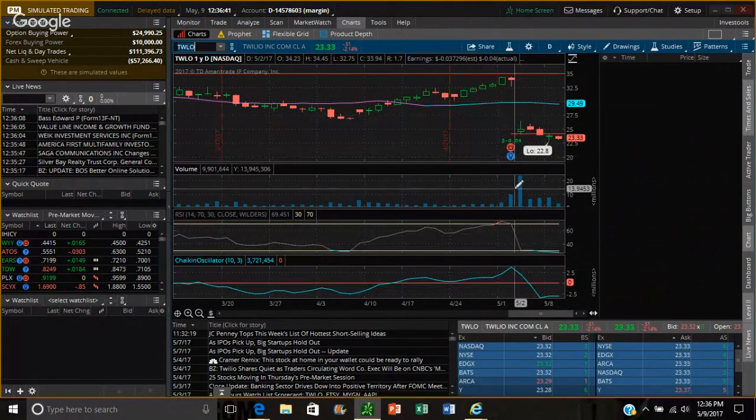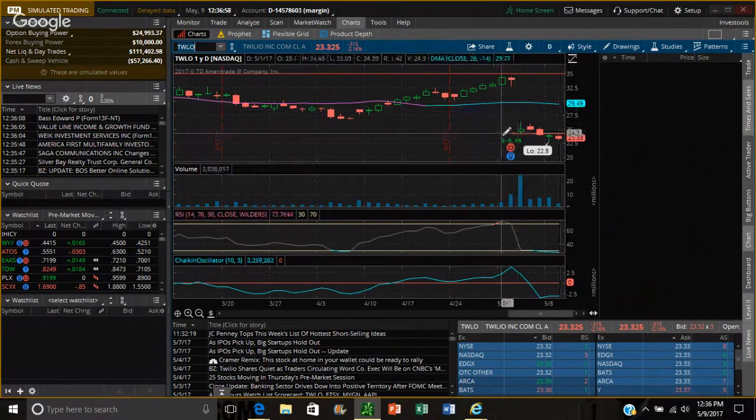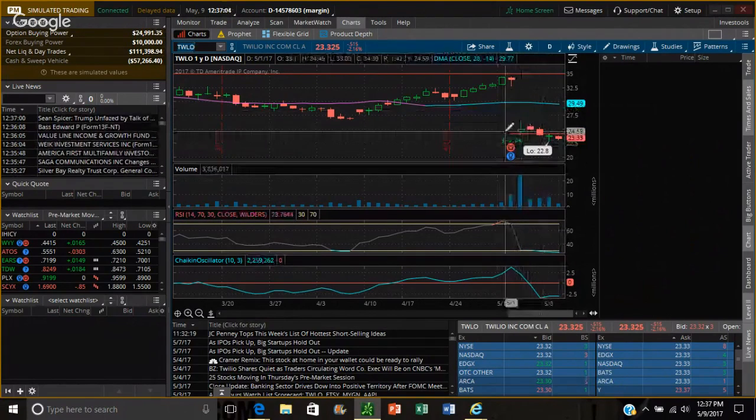I was able to watch Twilio go down for just about a week, and it hasn't had a positive day yet. So I'm really glad that I got a position in, and I'm really glad that I was able to wait before I buy, because sometimes I typically buy on that dip day, and as we see, we have a dead cat bounce right there, and then the stock just goes back a little, retests those lows that the stock did set.